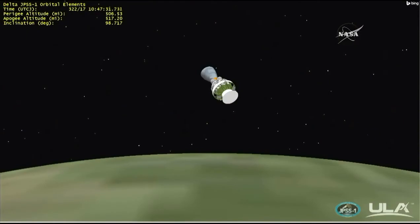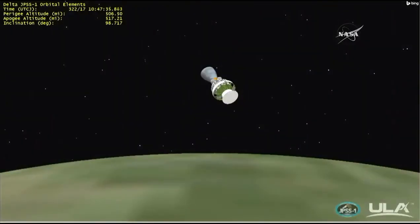The command for deploying the solar array aboard JPSS-1 is scheduled to begin at a mission elapsed time of 59 minutes 35 seconds. It'll take about 4 minutes to complete the deploy. The solar array consists of 3 panels folded up before launch and resembling a large wing when fully deployed in space.